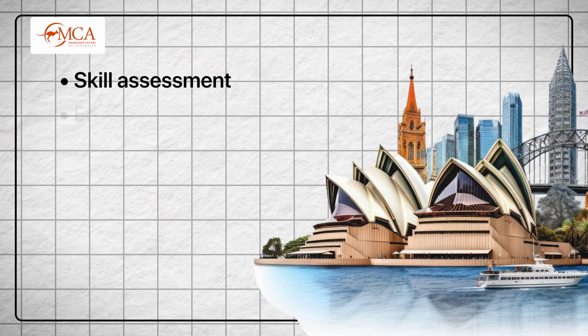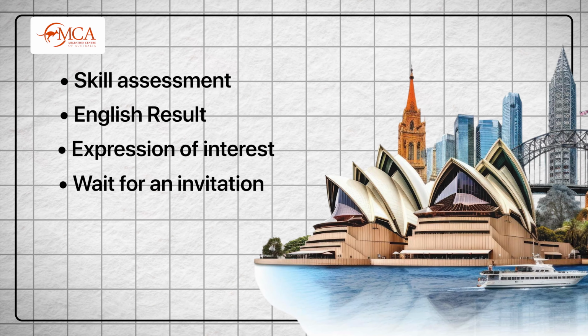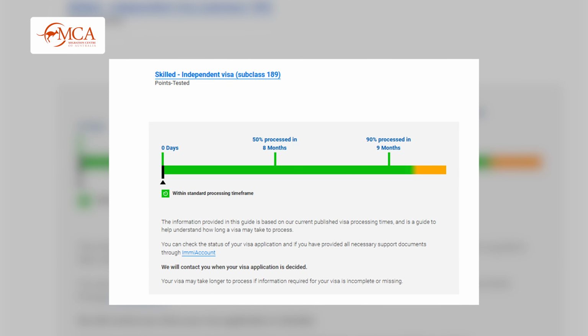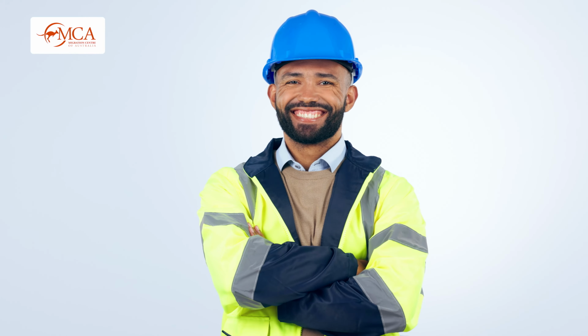Now, the visa processing and how to apply. So, quick steps again: skills assessment, get the English results, apply for an expression of interest, wait for an invitation, apply for the visa within 60 days once you get the invitation, and then provide any supporting evidence for all of your claims. Once you've done that, you should generally have a decision in about 8 to 9 months, based on our experience at the moment, as of October 2025. And once you get that decision, you will be a permanent resident.